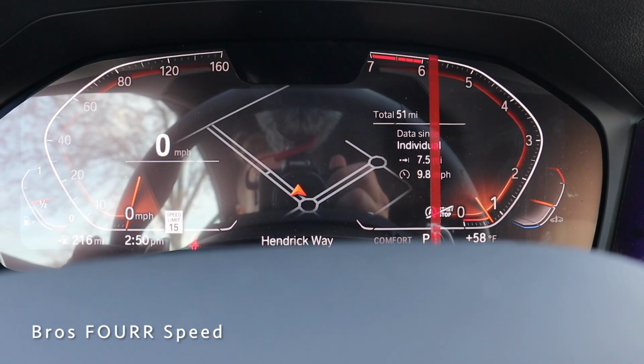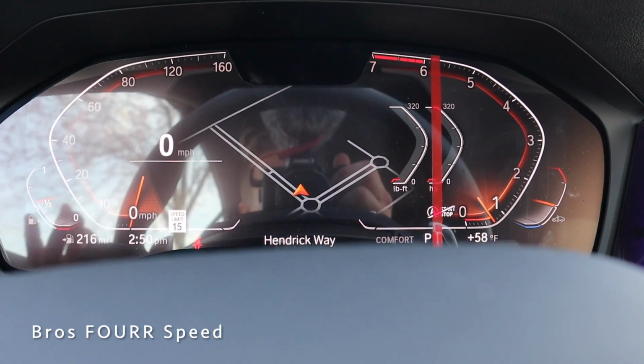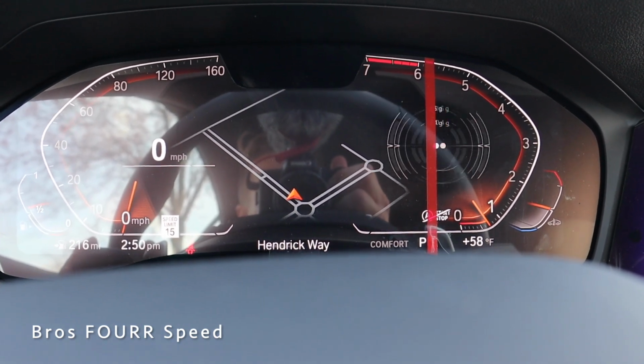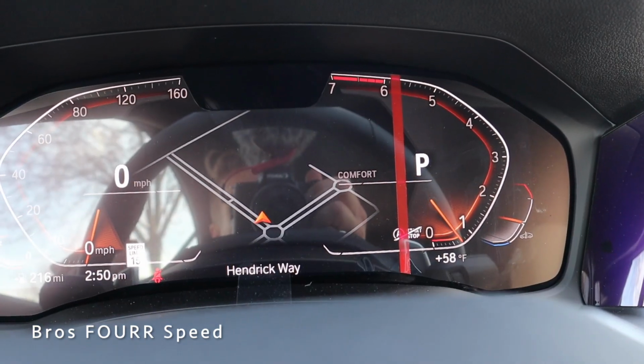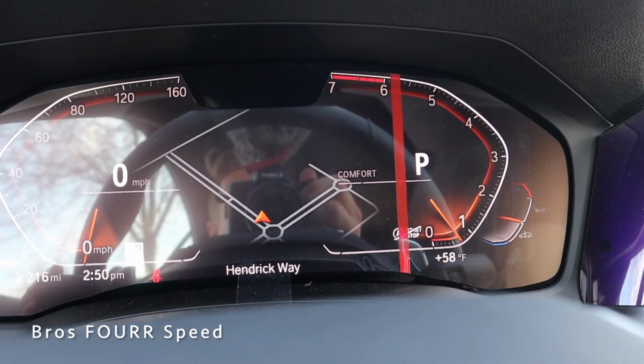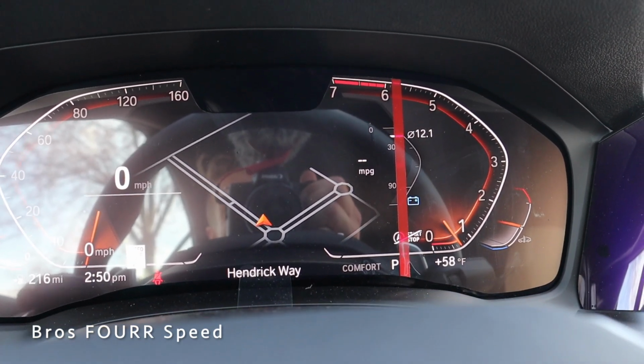So right now you can see some MPG information. You can also look at the power and torque for live readouts. We have the G-force meter. You can pull up your audio. There's also the gear that you're in along with your adaptive suspension settings. And then last up, you have some more MPG figures.